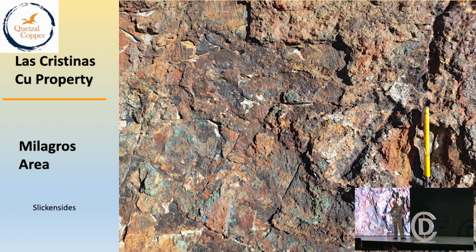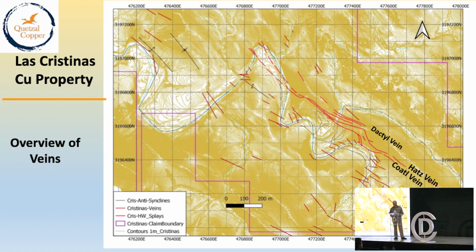Of course, it's not totally simple. We've got another set of slickensides with a different orientation. These ones are dipping a little bit more to the southeast. So it was definitely active for a long time, with multiple pulses of movement and mineralization. You can see the copper oxides here on the slickenside planes.